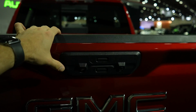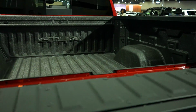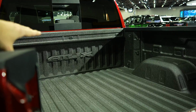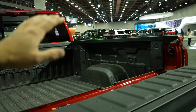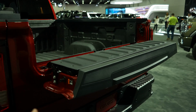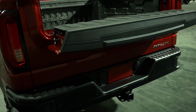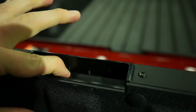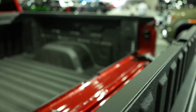First one, you push this button, and then just the top portion comes down. So if you have large 2x4s, 4x4s, whatever, and they do need to hang out the bed, but you don't want to drop the entire tailgate, you can actually just drop this portion, and it will not obstruct your license plate. If you do have things that you need to keep in, there's a little button right here. You push that and then pull up on this.